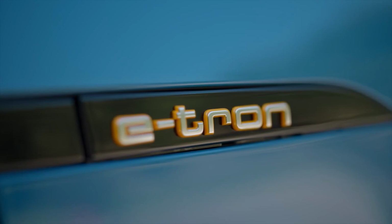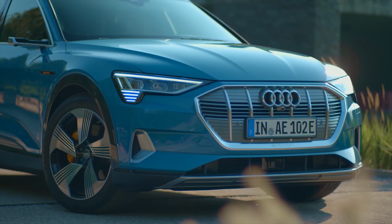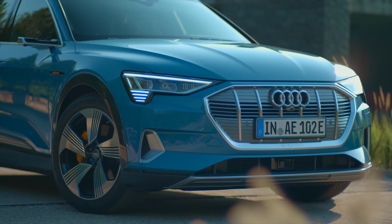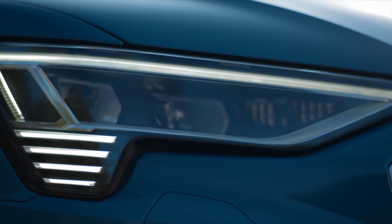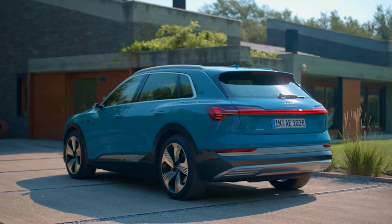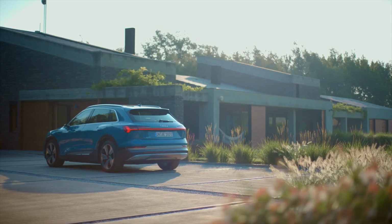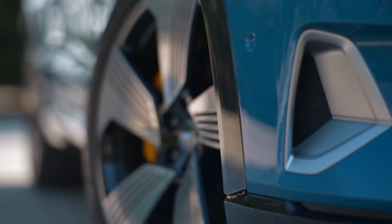Smaller than the Q7. However, there's no really obvious wacky futurist styling on the e-tron. Sure, the grille has a unique platinum grey surround, there's 4 horizontal struts for the daytime running lights, and at the back there's a smart light strip that runs across the boot connecting the rear lights. But overall, the look is not radically different from any other Audi SUV. And that's no bad thing.